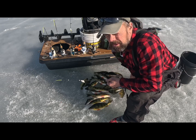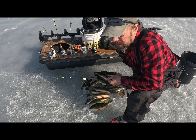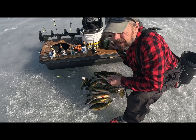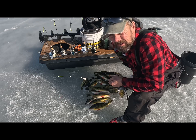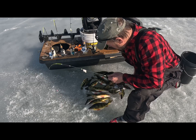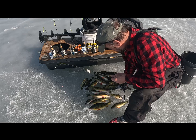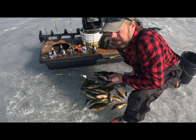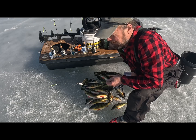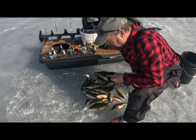Caught those few big northerns first thing in the morning, and these perch would not even hardly bite. They would look at it and swim away, but 11 o'clock they turned on, and I'm a firm believer in watching that moon phase and that peak period when you're setting up on any of these fish.